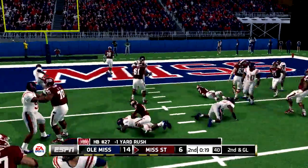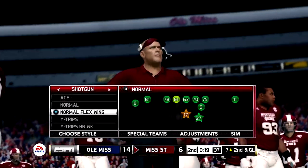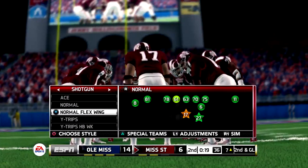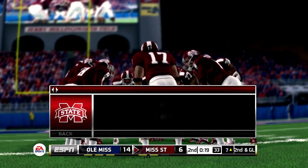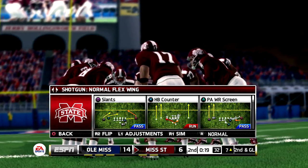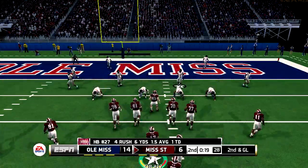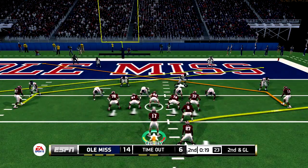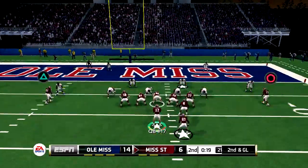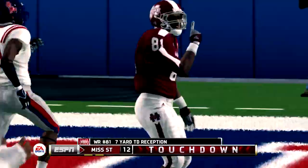Runs it and tackled in the backfield. I thought they might have been able to exploit the over pursuit of the defense, but not on that play. Mississippi State's going to take their first timeout of the half. Here's the eighth play of the series. Running, gliding, wide. Caught in the end zone for the touchdown.